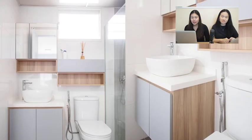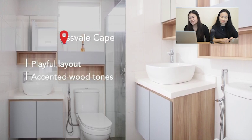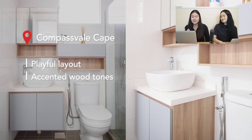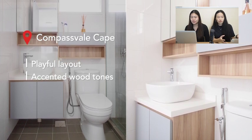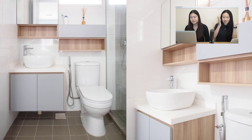Our next bathroom we have is at Compassvale Cape. So notice how the mirror box here looks different than the usual design. This playful layout actually has a good mix of accented wood tone with a cool grey colour that gives the bathroom this very interesting look. Yeah, and on top of that, I think this really gives an added functionality where you can have a lot of storage space and you can put like the centered, what's it called? This one.